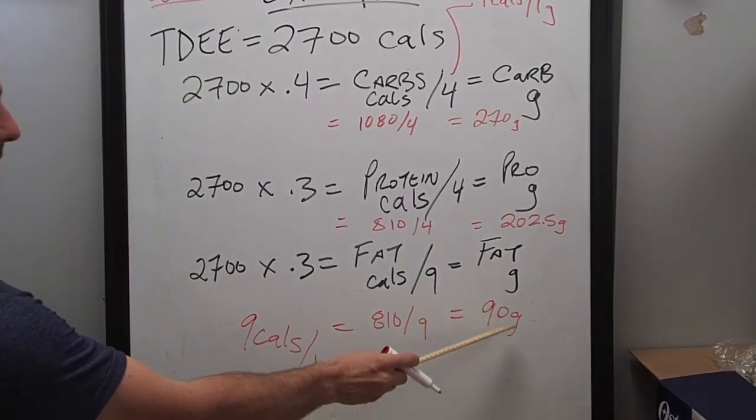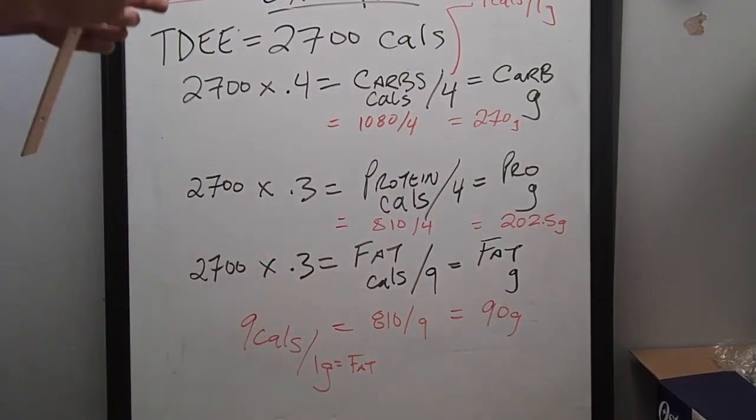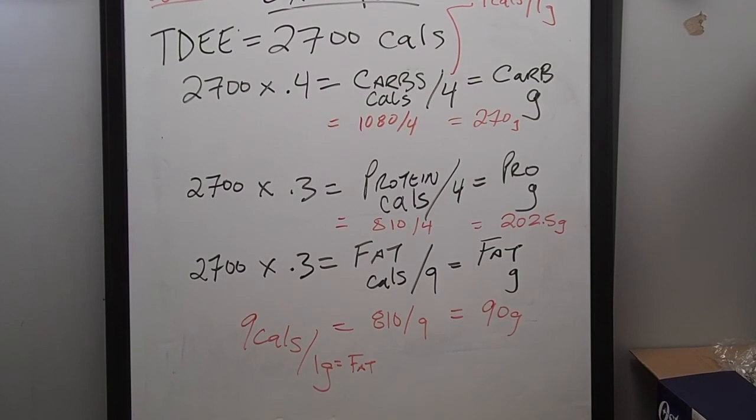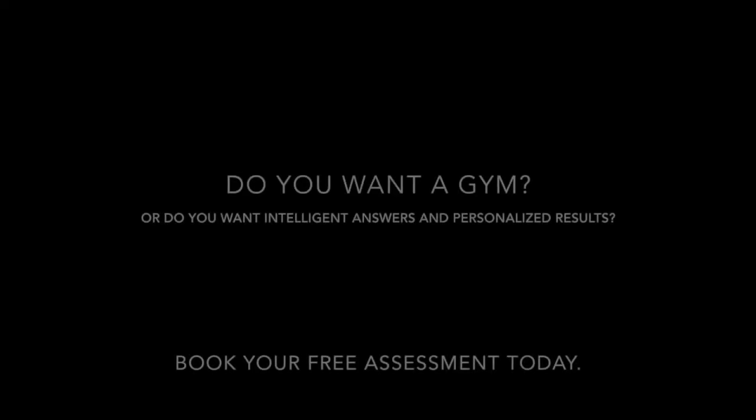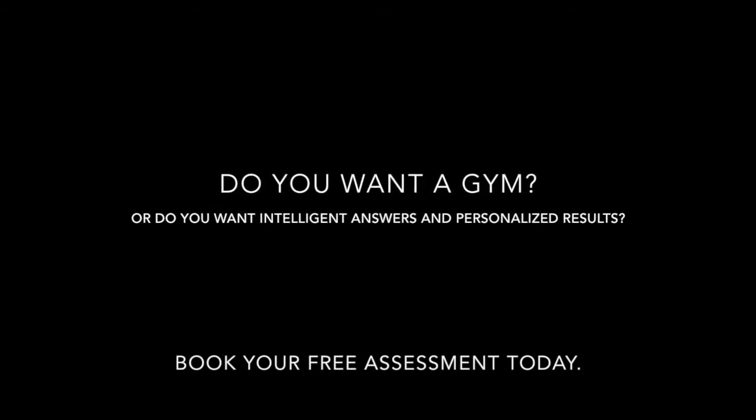Then for fat, same thing. We want 30% of our calories coming from, but as far as the grams go, it's going to be much less because there are 9 calories per gram of fat. Still 810 calories, but 90 grams of fat. So this is a great starting point, guys. If you need a little bit more help, please seek out a professional, do some research online.